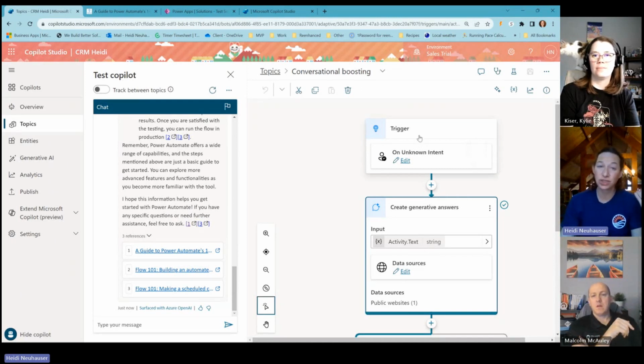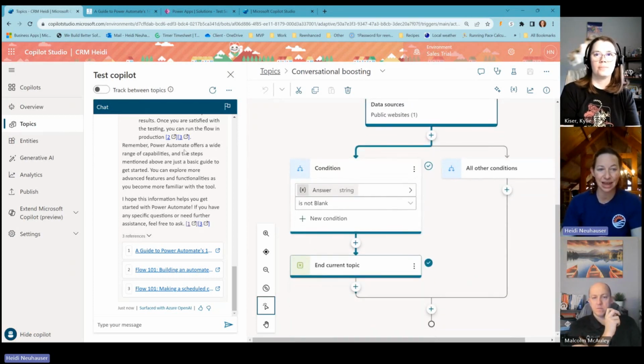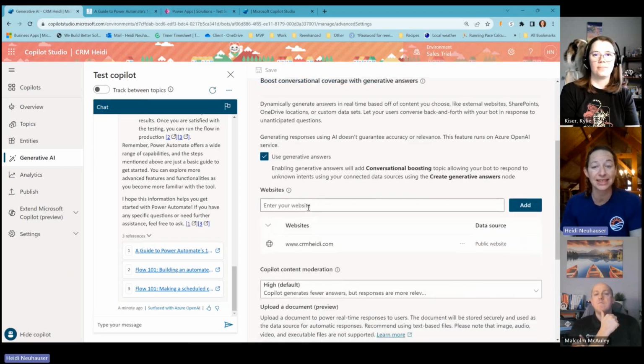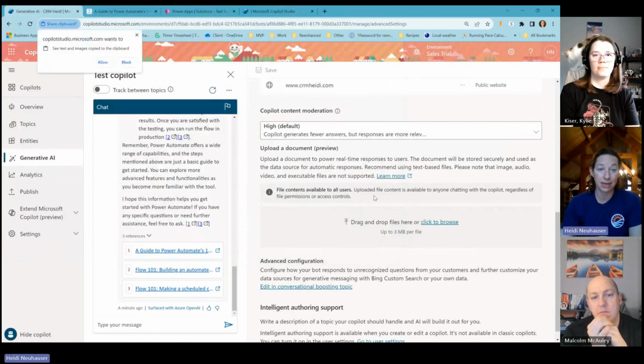You see how easy that was? On the right, just from adding a URL, it's got my trigger, the generative answers that it's creating, it's grabbing the data sources. We've got conditionals, ending topics. It's really cool stuff. And then, of course, you can come in and do generative AI and add additional things. I can add more than one website. Moderation here, how high, how low do I want it to be? That would be up.